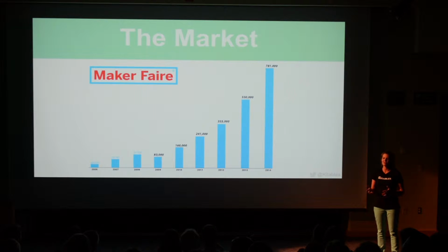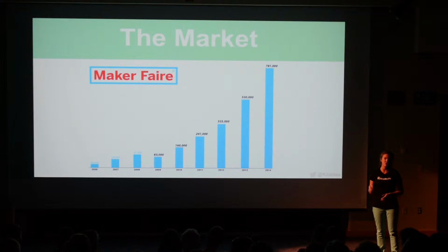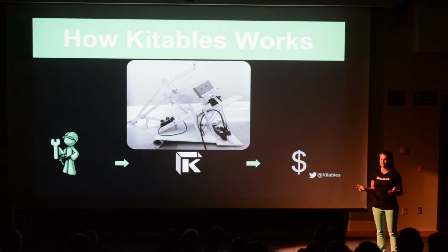At Kitables, we make kits for makers, and the maker movement is growing exponentially. In 2006, there was a single maker fair held, which had 22,000 attendees. Last year, over 700,000 people attended maker fairs worldwide, and the numbers are still growing. So, how are we going to help all these makers make?